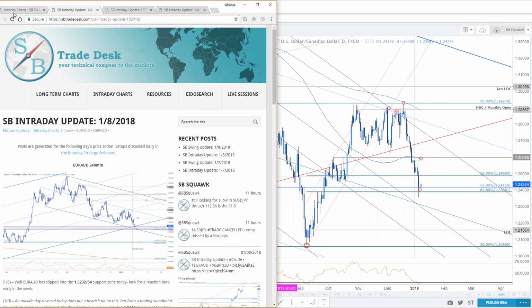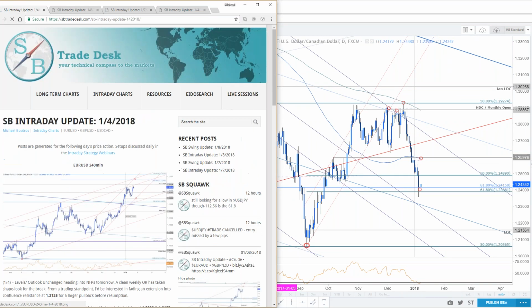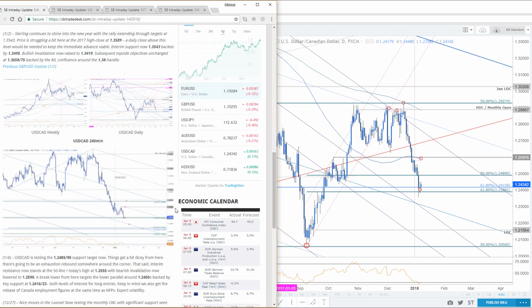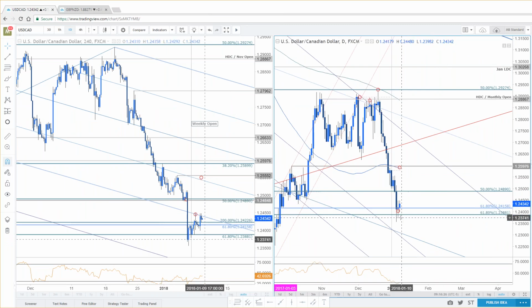The last dollar CAD update was right here, and we were talking about this major key area of support right here between 23.88 and 24.15. Go back to Iman's question earlier in the session. I needed to see a close above that to even suggest or entertain the idea of playing a rebound. And while we did skirt below it, we closed well in the range, to the upper part of the range. And the next following day, still same thing. We tried to break below, and again, we closed above.